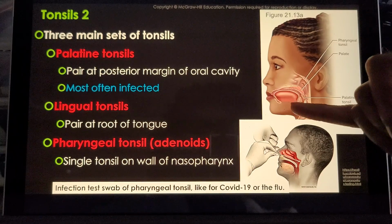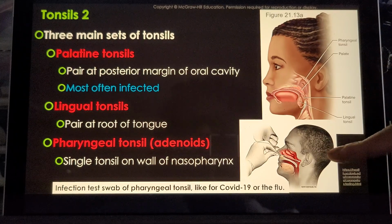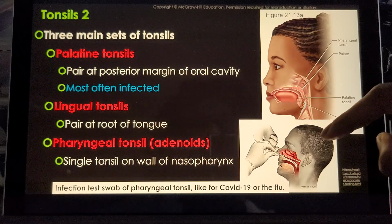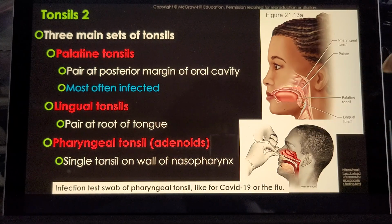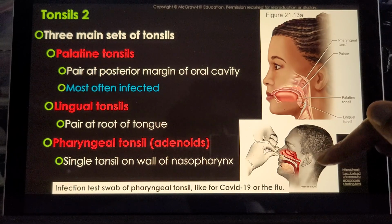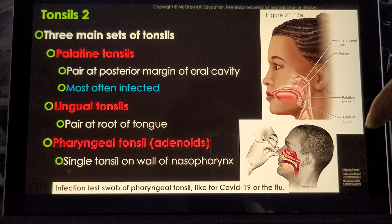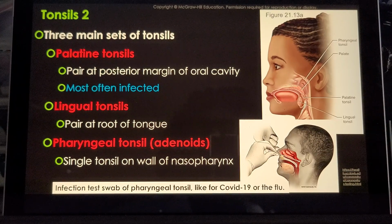Lingual tonsils are by the tongue, so just kind of a reference there. And the last one is your pharyngeal tonsils, also called your adenoids. So this is the one, if you go get a COVID test or even a flu test, that's where they're sticking that Q-tip. They're rubbing up against that pharyngeal tonsil to see if they can get a detection of that virus.